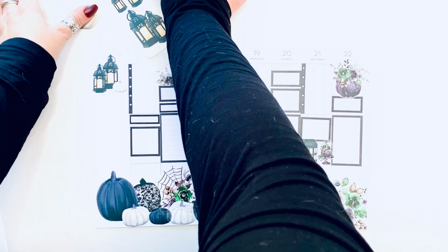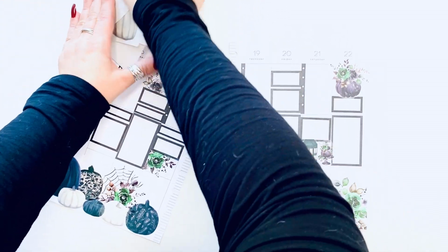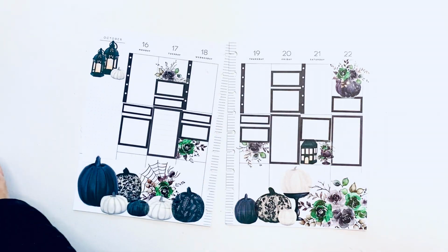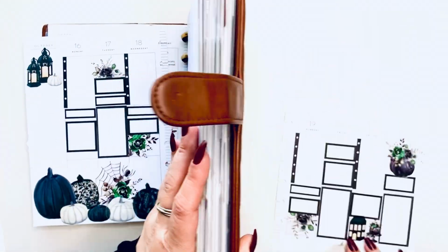I'm gonna put this back. Yes, you guys, my sleeves are full of my dog's hair. This is a new thing for me. I haven't had a dog in such a long time. Everything that I wear in black shows up because he is super, super white.